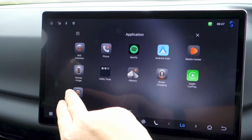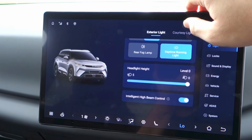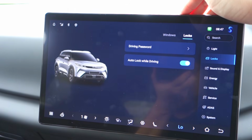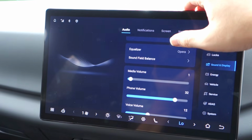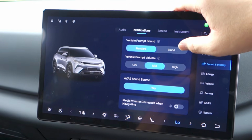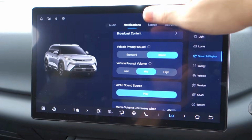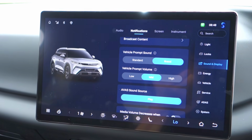You can access your vehicle settings, or rather your whole settings right here with your lights, you can search for an item, you can also adjust the locks and windows, sound and display, your equalizer settings, sound field balance, various volume settings, notifications. So, vehicle prompt sound. Currently, this is the indicator sound, but we can also change to brand, and that will be the indicator sound instead.